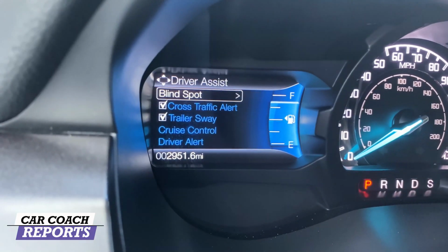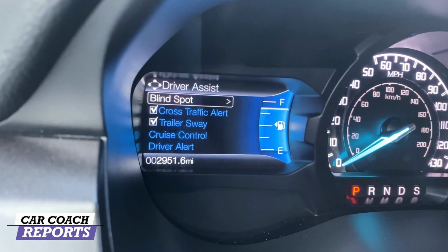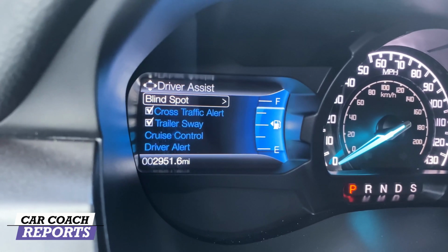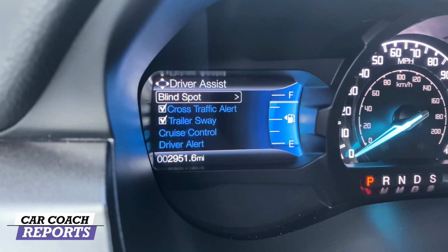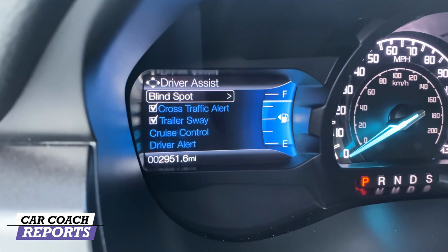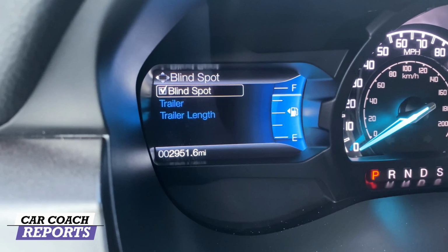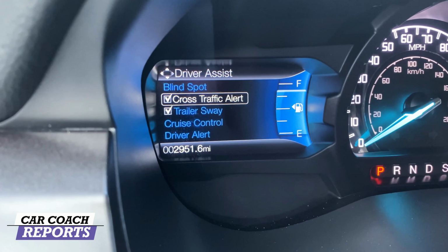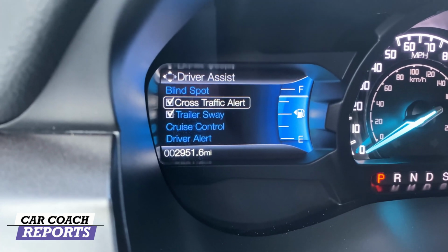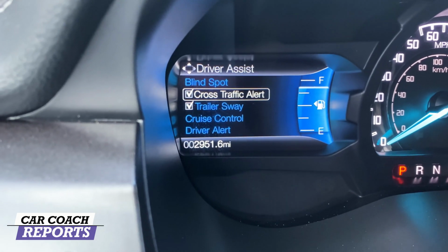When you're looking at safety, there's a lot of very cool features. The Ford sensing system is included in the technology package. There is Ford Copilot 360, which includes quite a few features, one of them being blind spot. And when you click on blind spot, you can see you get the trailer or the trailer length. You can put that information in, which I think is pretty cool. You've got your cross traffic alert, which is really important when you're backing up in anything so you don't hit somebody backing up at the same time in a parking lot. It's happened to me years ago.